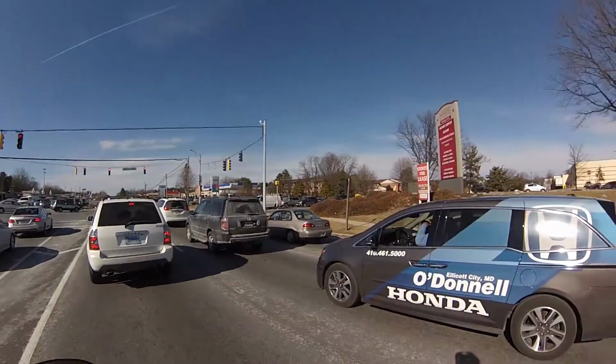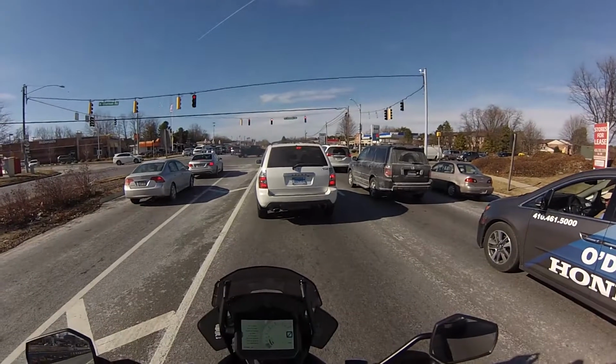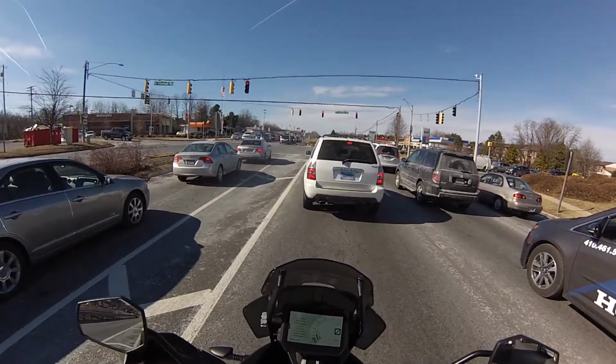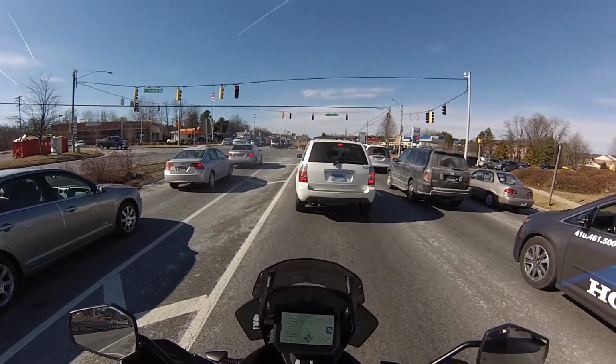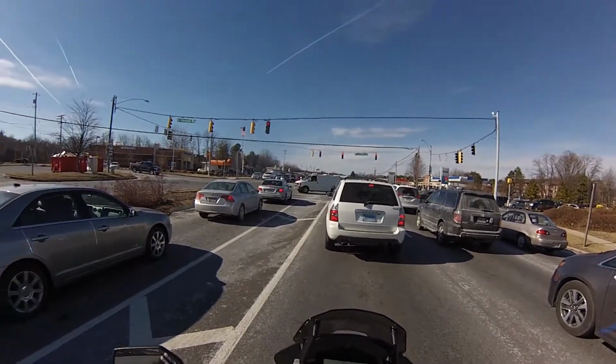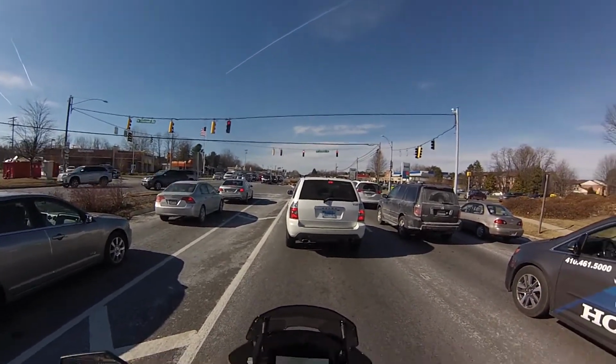Oh, beautiful day. I didn't know there was a Home Depot over here. Huh. Kind of disconcerting. No neutral indicator on the dash. It says the gear, but not when I'm in neutral. That's something I've got to get used to.